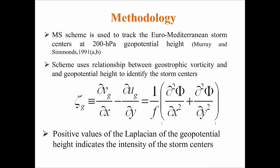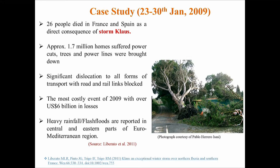So the model will first identify the low pressure systems. Then it will search for a positive value of the Laplacian of geopotential height. If both conditions are fulfilled, then it will say this is a low pressure system. Otherwise, it will neglect it. But for these things, we have to give some threshold values. These threshold values come from the climatological analysis of these characteristics. So I will not go into detail on how.